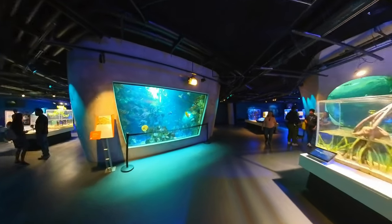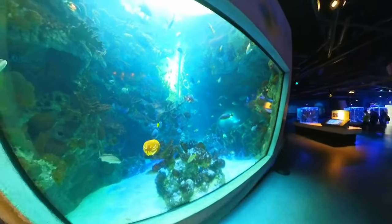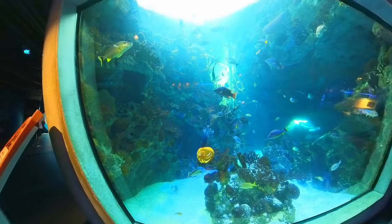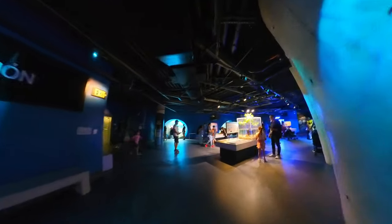The middle level features habitats such as coral reefs, mangrove forests, and the Gulf Stream. About 30 aquariums and interactive vessels are included to demonstrate the biodiversity of the subtropical habitats.